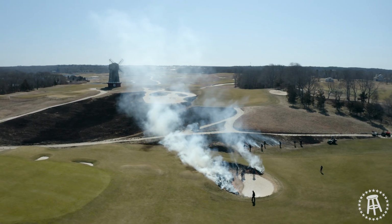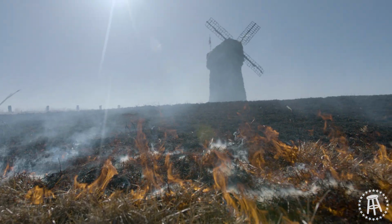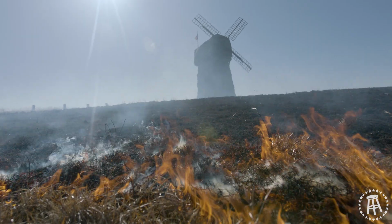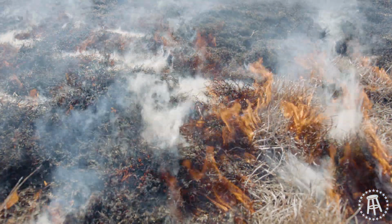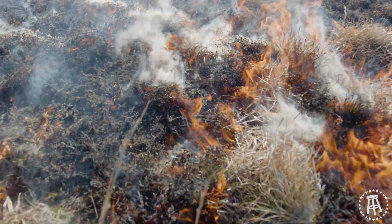What we do around the perimeter of the golf course is we cut what they call a burn break, and we'll water those areas down so it doesn't get too close to the tree lines around the property. So it's pretty safe, and you can see the fire doesn't move very fast. It actually moves pretty slow, but you can see it burns really close to the ground, and it gets all that vegetation, burns it off really clean.